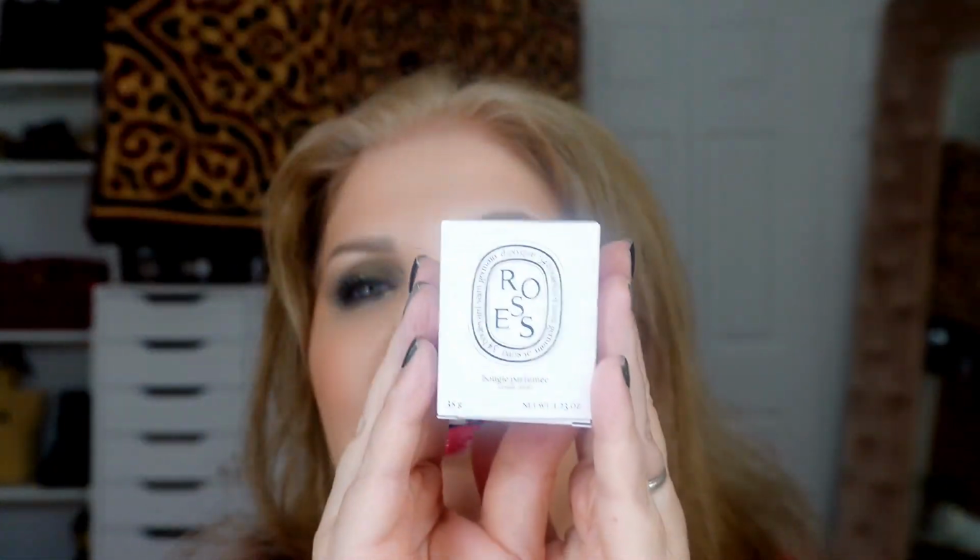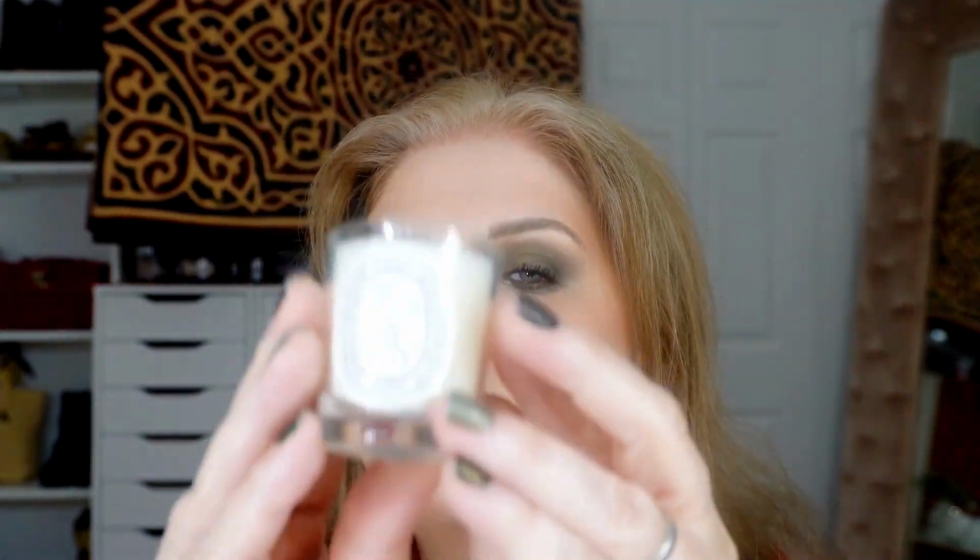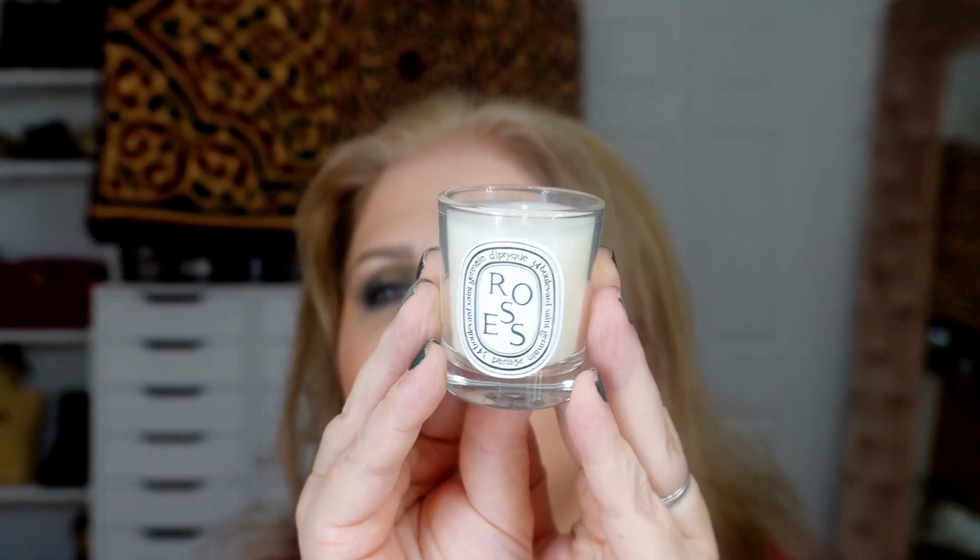Anyway, my point is that I bought the other two candles from Nordstrom. This time, first time to buy from Diptyque online. So they give me a gift with purchase. Cute! Roses. Or rose. It's so cute. Let me open it with you. Smell roses. Wow, this is cute compared to the other one.